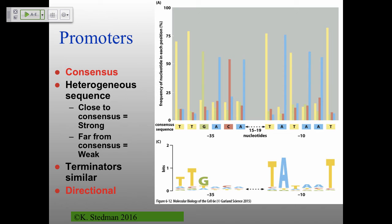And one of the ways that organisms have evolved to have more of some genes and less of other genes is to have a sequence at their promoter which is going to be better for the polymerase to bind to or worse for the polymerase to bind to. Better binding, more RNA. Less good binding, less RNA.